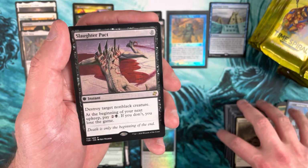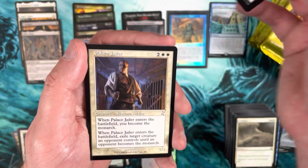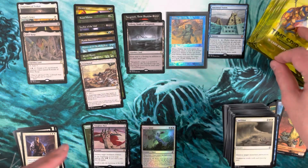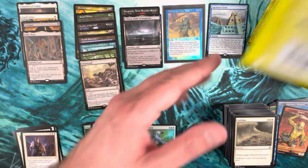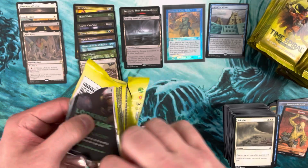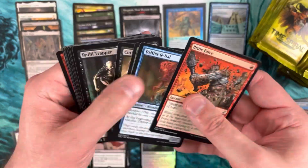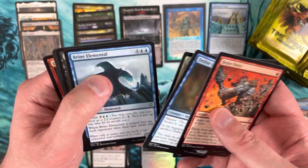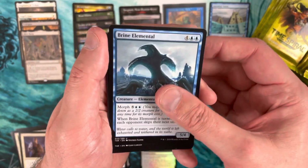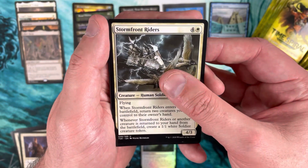Rare is a Slaughter Pact. Cool. Free spells. Future Sight was amazing. Palace Jailer after that. Nice. We are early enough in the box that it would not be crazy for us to get a second retro frame foil, a second time shifted foil. It is not super likely, but again, I've done it multiple times, and I've seen boxes that had zero in them, so I'm always happy, even if the first one is not very good, or super valuable, I should say. I'm just happy to not ever get shut out because, man, feels bad.